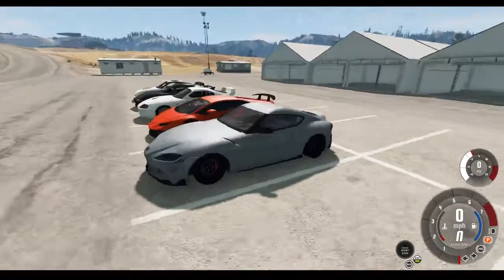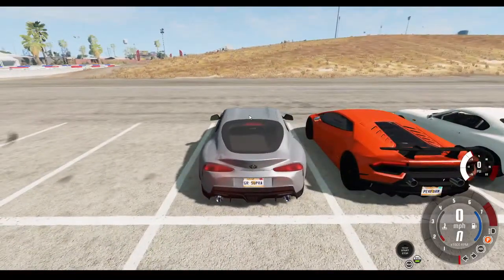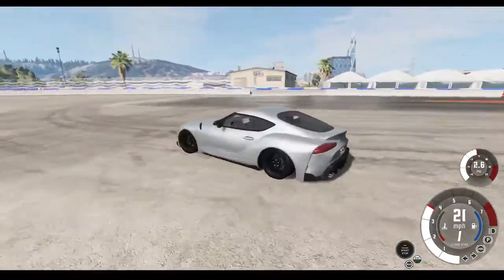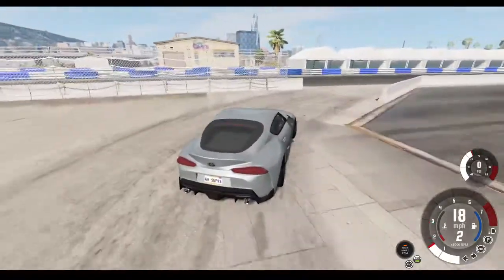Now, for the Toyota GR Supra. This one should be interesting. Alright, we've got it set up for the list here. Nothing for the GR Supra yet.